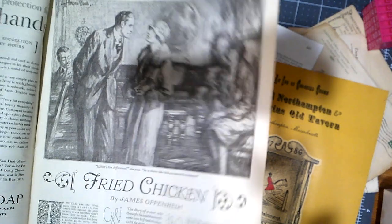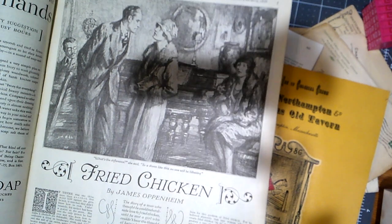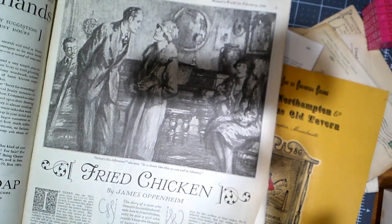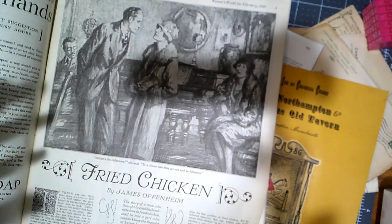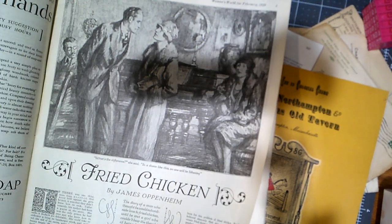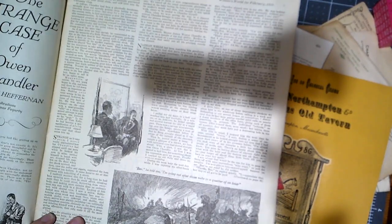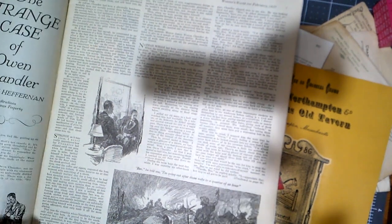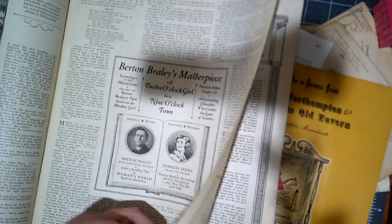We've got drawings and advertisements and an article about fried chicken. Is this a story, though? Oh my gosh, it is. This is like, remember when in Anne of Green Gables, for those of you that know that book or movie, when she got a story published in a magazine? This is like when they put stories in there. This is a story about Avery, and he can't find a girl who knows how to cook. Okay, we've got another story, The Strange Case of Owen Chandler. One called The Lord Knows.